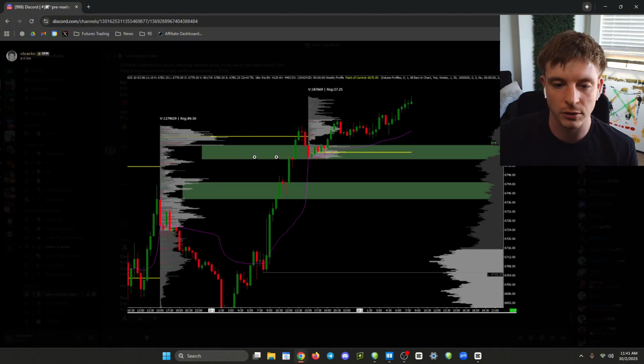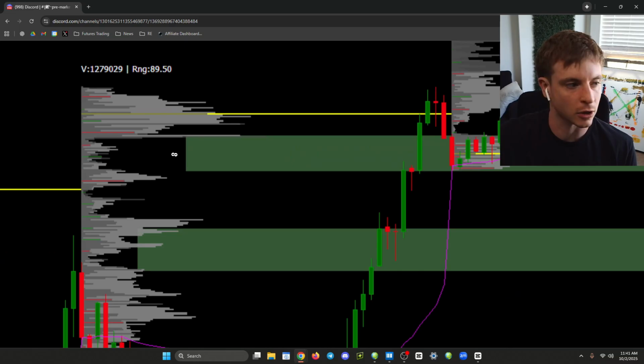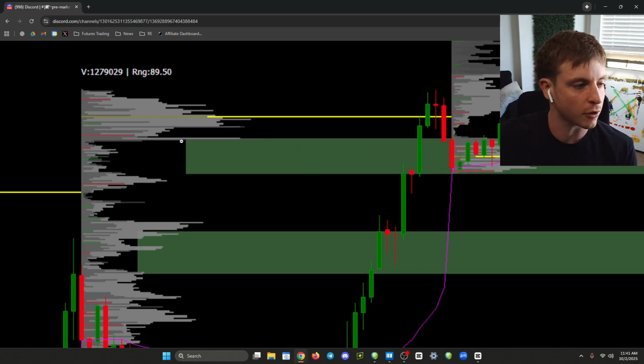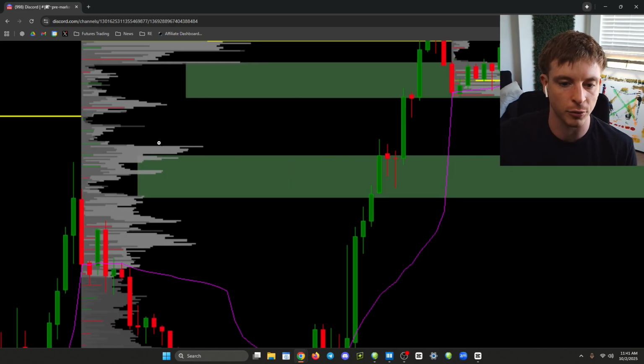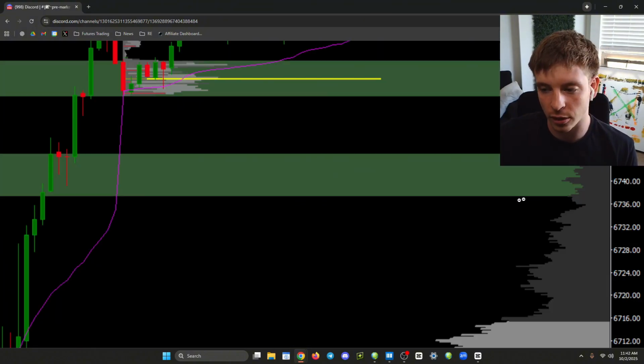So my main levels today was this LVN from the close from yesterday. This LVN that formed right before the close from yesterday. This was my first main level. My next main level below that was where we rallied out at, which is right around here, starting from the 45, and I gave it down through LVN once again down to 37 roughly.